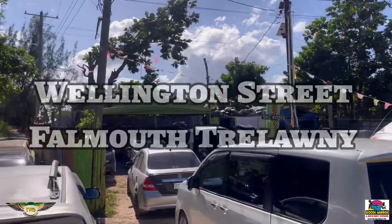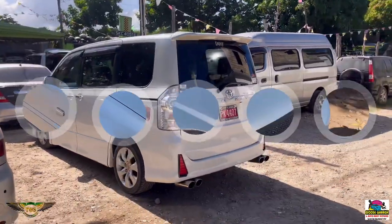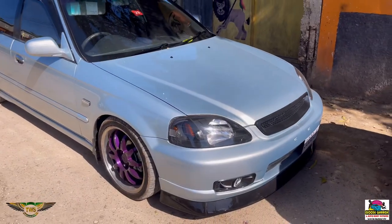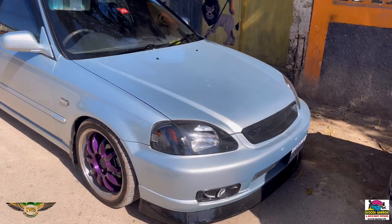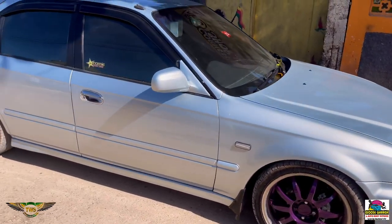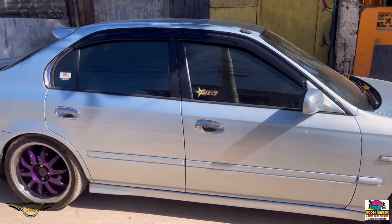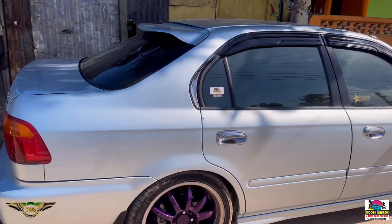As you can see, this is the garage. Everything is done here, one stop shop. So I'm gonna show you some more things while I go on. Probably one of the cleanest EKs on the island right now. You see me? This is a Honda Civic EK sedan shape, recently done in the Goose Garage Lab, sprayed by the sprayman Kimani. This is his car, he owned this one.